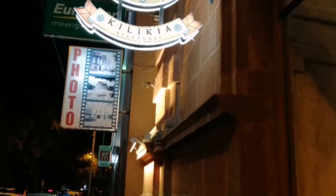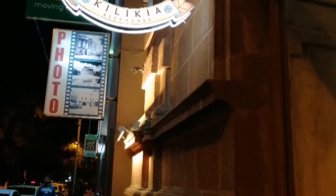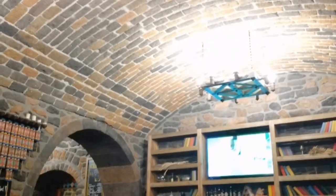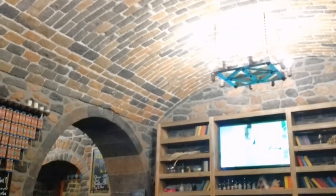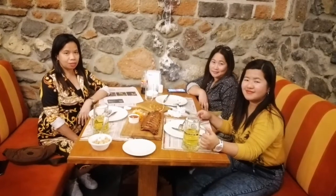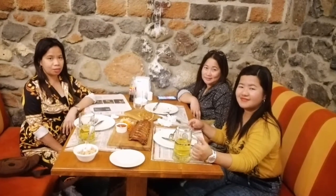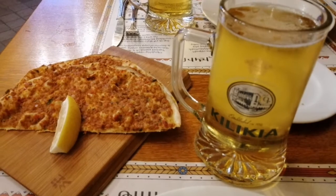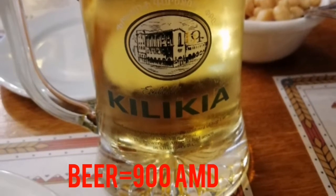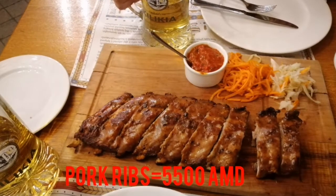This is our last night here in Armenia, so we decided to go to a local drinking spot. Ito kami nakarating sa Kilikia Beer House. Chill mo ng inyong mga titas of Dubai. Drink and eat like a local. Here in Kilikia it costs 900 Armenian drams. Wow, ang laki ng servings nila.